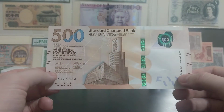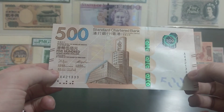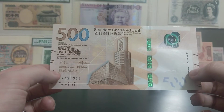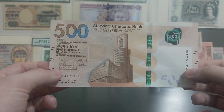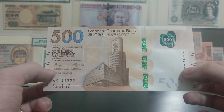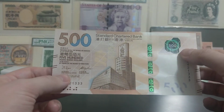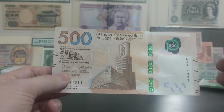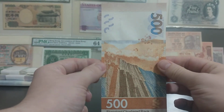And again, I've never been too fond of this sort of browny, beigey colour. I just don't think it's very appealing at all. Actually, this one has got a slight bit of damage, so I'll have to swap that out, as it's not in true uncirculated condition, but never mind. Nice serial number, but hey. And then if we have a look, you can see we've got the logo again and the security strip. We spin it around and we've got pretty much the same thing.